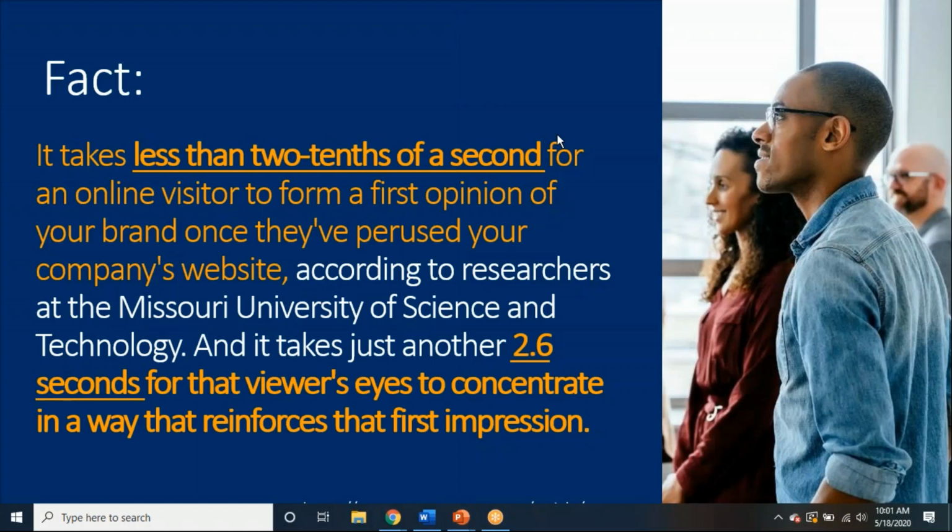With that being said, I always like to throw in a few stats, and I thought this one was really interesting. It takes less than 0.2 of a second for an online visitor to form an opinion of your brand once they've pursued your website. 0.2 of a second, I just think that's crazy. Once they're on there, they take another 2.6 seconds to go through and confirm what they're seeing online. If they like your brand, they're going to take another quick look to confirm that they like what they're seeing. If they don't, they'll do the same thing, but then cross you off their list. So it's important. You only have a short, limited time to build that impression. I just thought that was powerful.